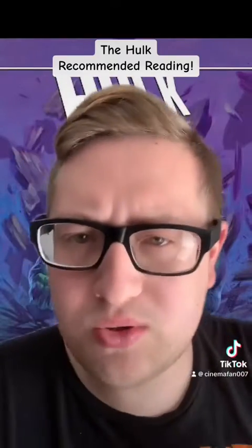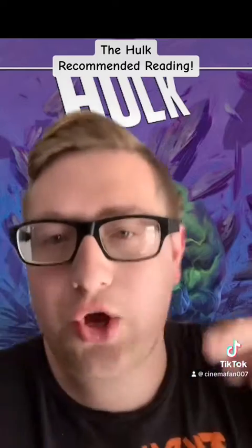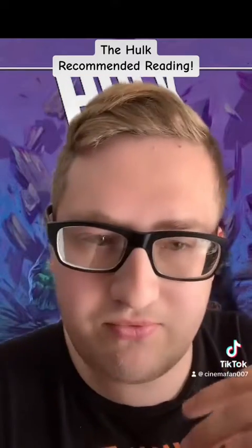If you don't like the old style of Marvel writing, then I suggest this book, Hulk Season 1. It's a good modern retelling of the events of the first few Hulk stories. Then I recommend to read The Avengers #1. It's just a good comic to see how the Hulk met the Avengers and how he got involved in the wider Marvel universe.